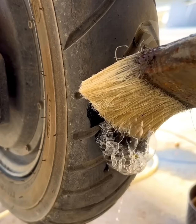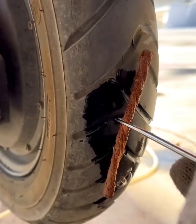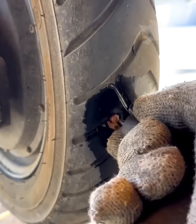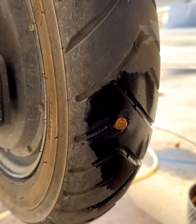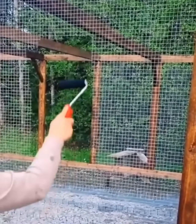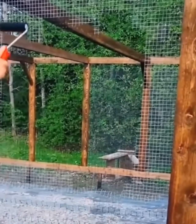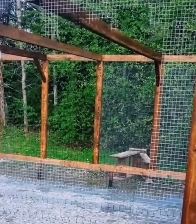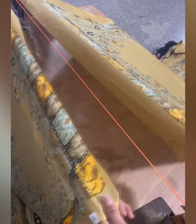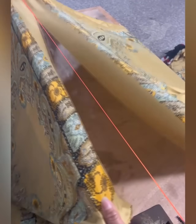Now you're witnessing a modern method for repairing punctured tires. A special sticky rope is used, which is inserted into the puncture hole, effectively sealing it. Synthetic fabric can be easily cut using a heated wire stretched taut.